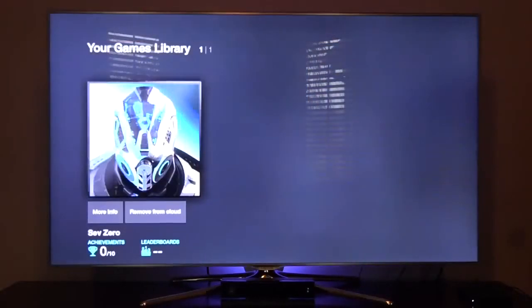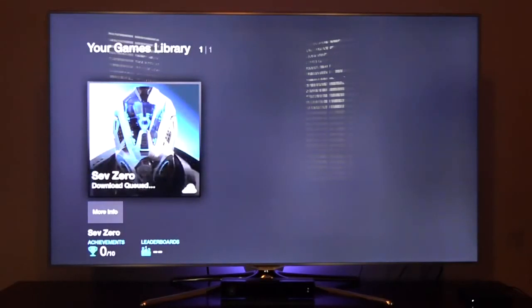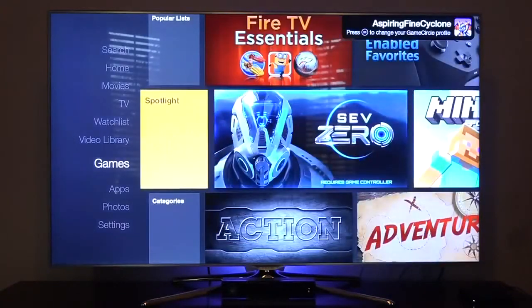Now, under games, I have my library. They've included one game, Sev-Zero. This comes with a purchase of the remote control. So if you buy the remote control, you get this game. You can click on it, and it will download it to your Fire TV so you can begin playing it. Now below that, we have our marketplace for picking up additional games.